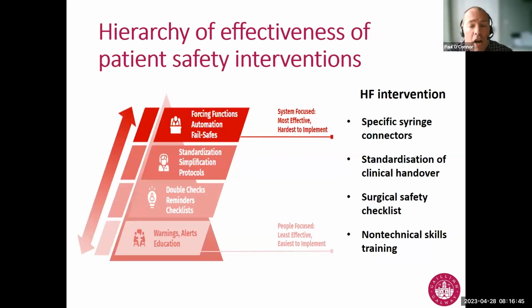And if you look at this hierarchy of patient safety interventions, at the bottom we have people-focused interventions, and at the top we have these systems-focused interventions. So people-focused interventions tend to be less effective. They're easier to implement. So things like non-technical skills training. Then you go up to checklists. And then we go up to standardization or protocols, like the standardization of clinical handover. And then at the top, we have these force functions or automation. So this is where you've really fixed the problem.